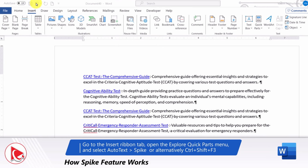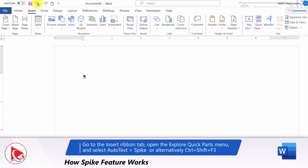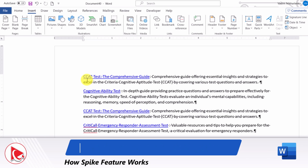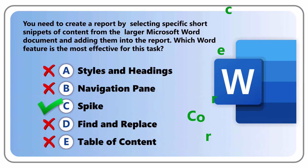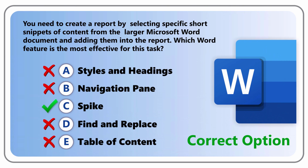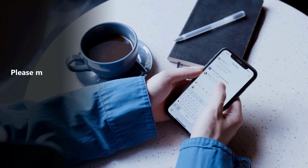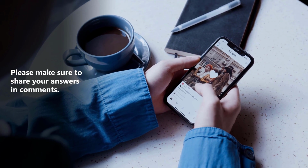Let's undo this action, and I'll show you the quick shortcut that allows you to do the same thing. You can press Ctrl-Shift-F3, and it will paste the text directly by using the keyboard shortcut. So the correct answer here is choice C, using the spike feature of Microsoft Word. If you came up with a different or perhaps more efficient approach, feel free to drop it in comments so we can all learn.